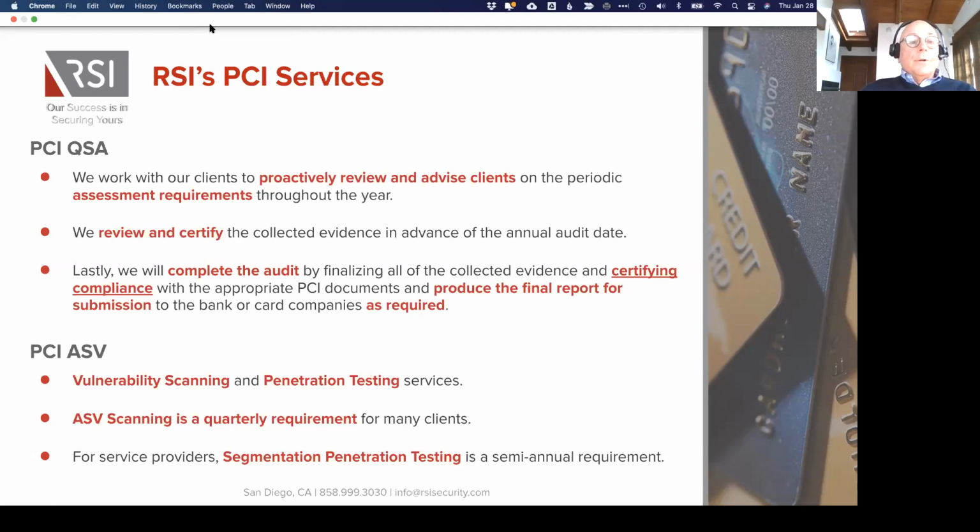In addition, throughout the year, we provide vulnerability scanning, which typically is quarterly, and annual penetration testing services. And if you're a service provider, PCI requires semi-annual segmentation penetration testing. All of these can be scheduled in the software, so we know what's appropriate not to impact your business needs. We can do it in the middle of the night if necessary, so that all of the testing services are done without impacting your business. And all of that can be done through our managed services offerings.